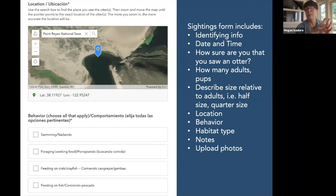When you saw the otter, some more information about how many you saw, adults or pups, and location, behavior, and the two most important things, notes and photos. Because river otters and other marine mammals are very easy to mistake for each other, especially in the water. So sometimes we get sightings come in with photos that show harbor seals or other animals, harbor seals, muskrats, beavers even. So photos are really, really important for us to ensure that you have seen a river otter or something else.